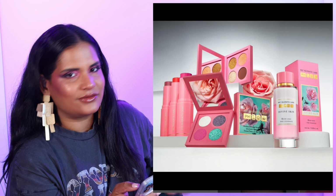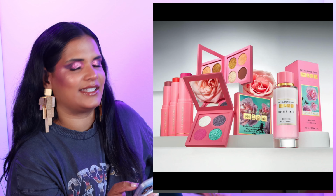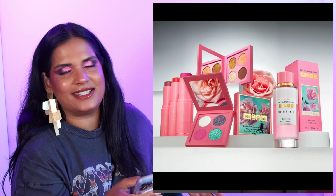So anyway, long story long, I just feel like the colorful one is pretty boring. The neutral one is definitely a great palette for everyday usage, but I have these palettes over and over again, so it was an easy skip for me.